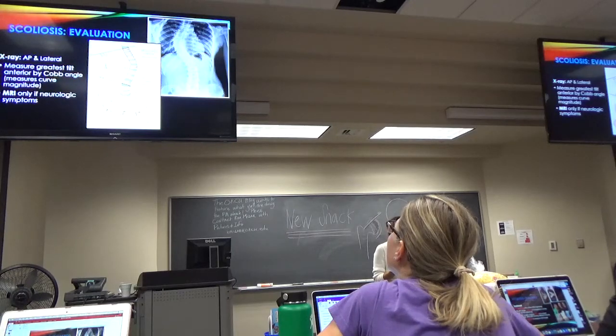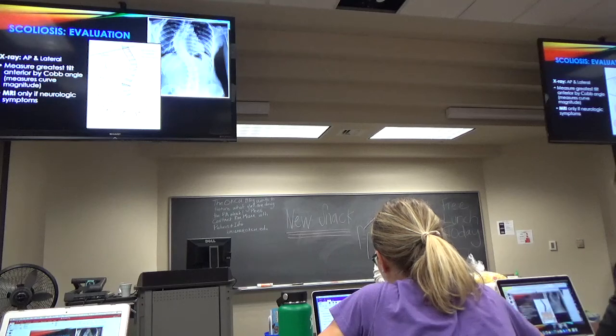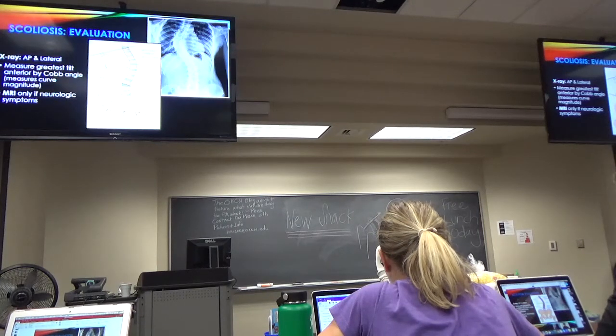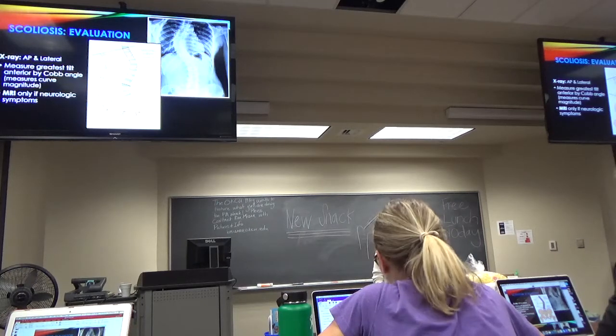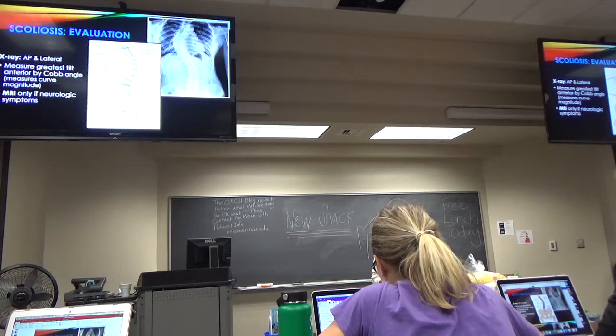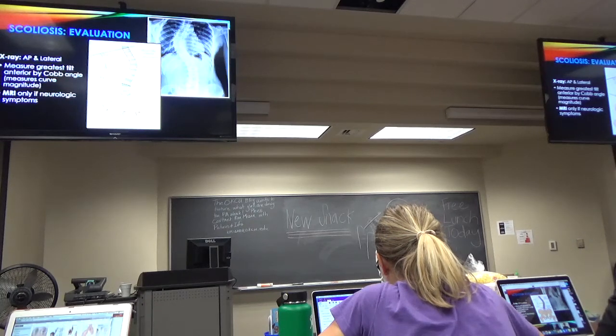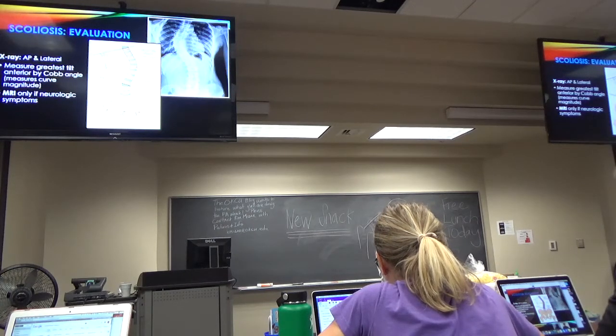You don't need to MRI these people unless there's something neurologically going on. If they've got some deficiency in their leg, foot drop, or a circumduction gait. If there's something that looks neurologic going on, then you need to check their spinal roots. But if their neurological exam's okay, it's unnecessary.